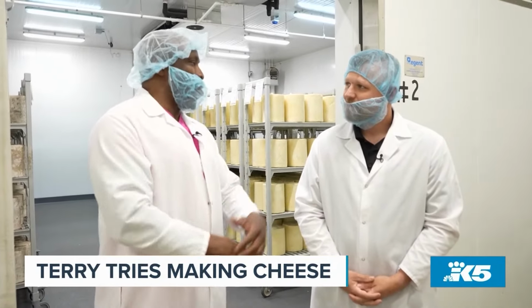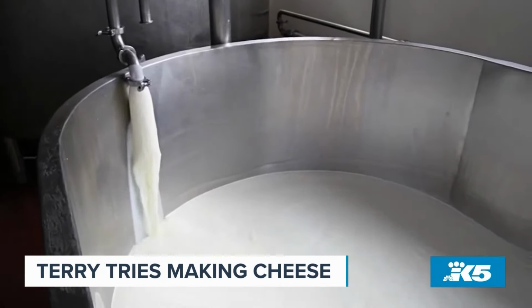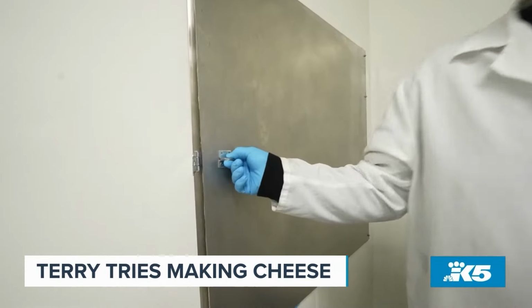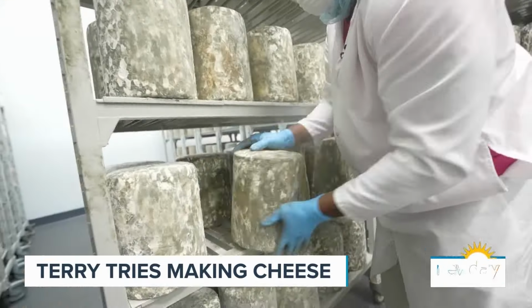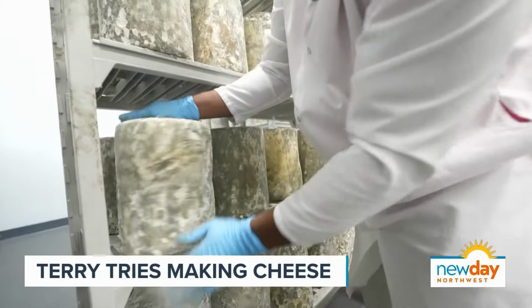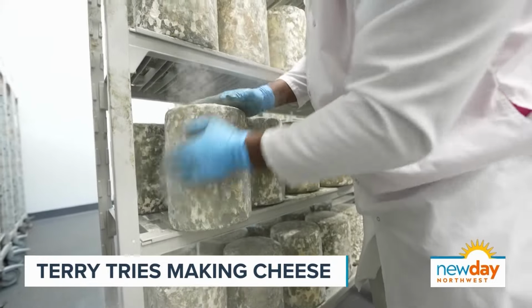Tell me about how that's gonna work. So the cheese is actually made at the Pike Place location, and then it's transported here for the aging in their man-made caves. They'll come in here, you'll unbag them, you'll butter them, and you'll get them all prepped up so they can be brought in here and age out, and then they'll get flipped and dusted. It's a long process. It can take anywhere from 12 months or longer. Well, I don't have 12 months, I got a couple of hours. Let's go get to it.